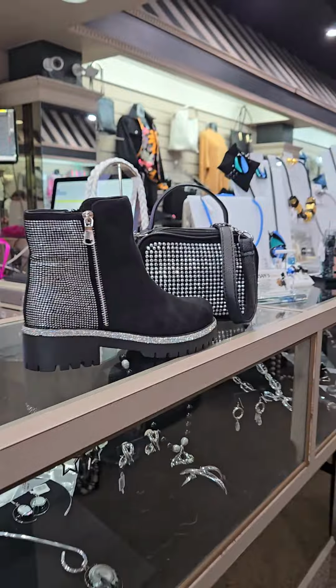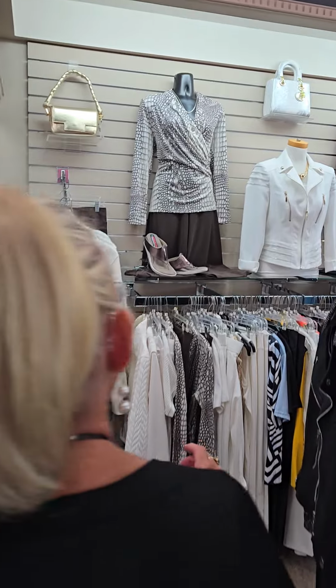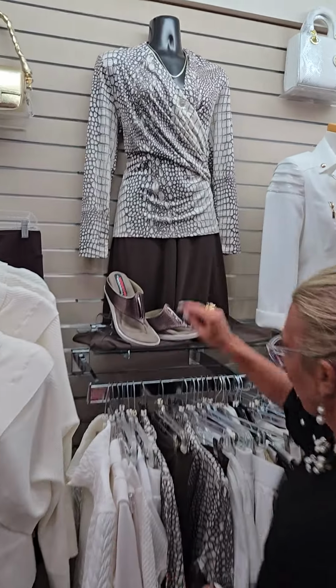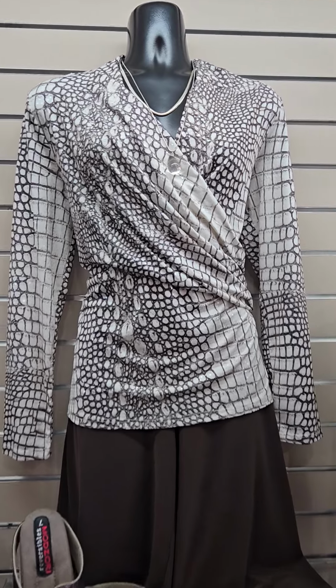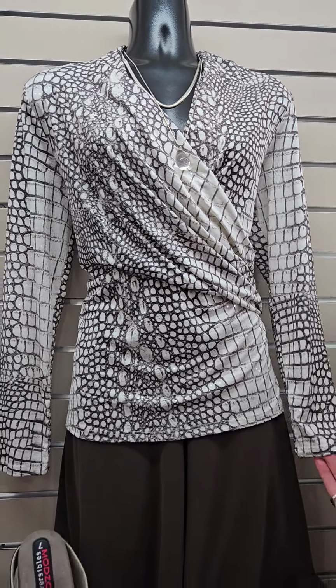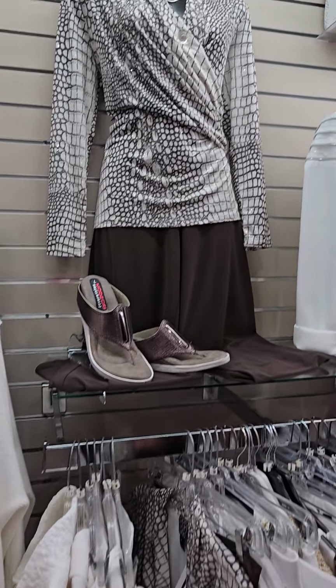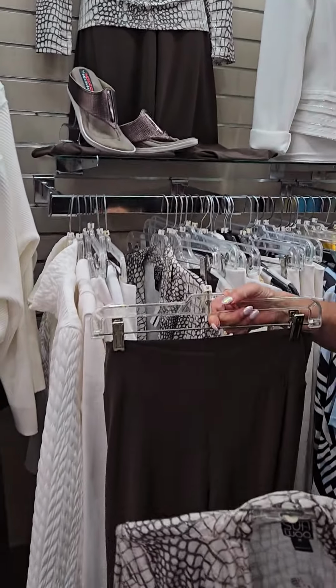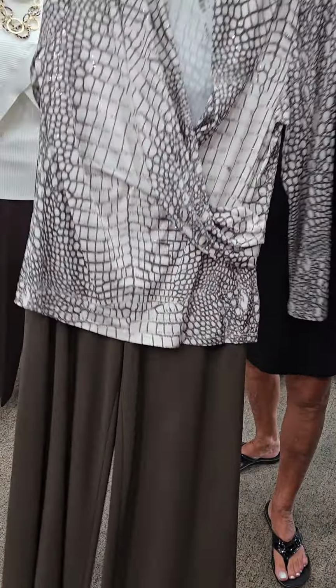Now, I'm going to start in over here. There's so many things I can only highlight a few, and you're going to have to come and see the rest. But let's start over here with a new outfit that just came from Clara Sun Wu. I love the top. It's kind of like an ivory color with the brown, and it's got glitter to it. It's a surplus wrap, and they also made a brown pant, a palazzo to go with it. So look how great this looks together.